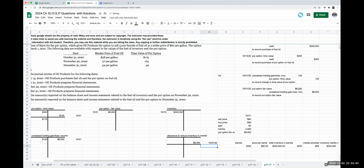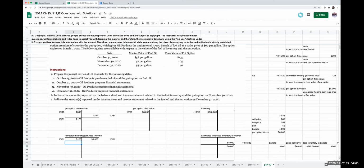Okay. And then over here, I'm crediting allowance to reduce inventory to market. So this now has an ending balance here of 8. This again is a contra asset account. It's going to go over here on our balance sheet. And then I would be coming over here and debiting an unrealized holding gain or loss for this 8,000.